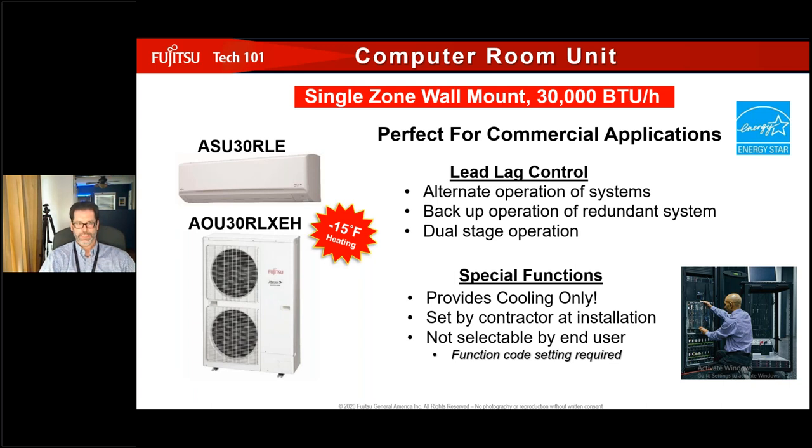Engineer says we need to have 100% lead lag. I want 100% redundancy. I want to be able to have two units that communicate together. If one unit isn't keeping up, maybe the servers are getting older and starting to overheat, and the temperature in the room is rising, I have a second unit that will kick in and do what it can to maintain the temperature in the room again. We have two units, 100% redundancy, and one now needs to be maintained, right? It's a mechanical device, so I still have the other unit there as a backup. Really cool things in application-wise we can do with this one unit.